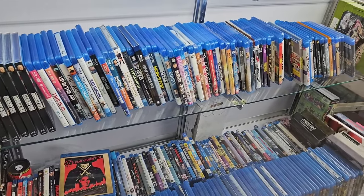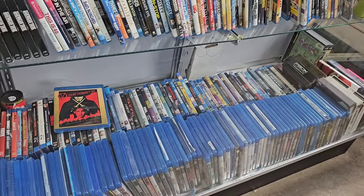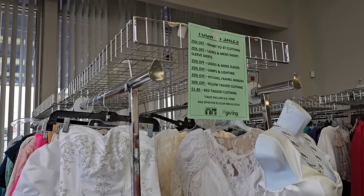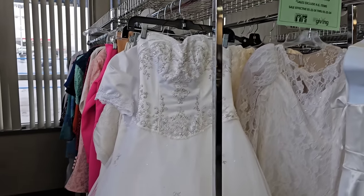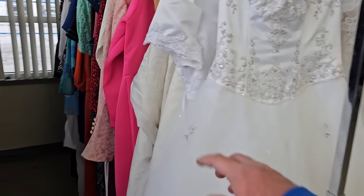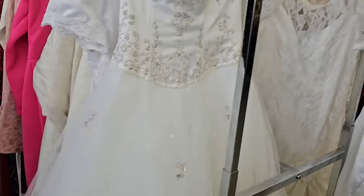V for Vendetta. Yeah, these are some good movies in here. $3. They are behind the case, so you'll have to ask them. Yeah, they got some good ones. A-Team, Taken. I don't know how this would really work out for some people, but they've got wedding dresses. Wedding dresses. I mean, not many, but these are pretty nice. Wow, really nice. I'm not even going to mess with that.